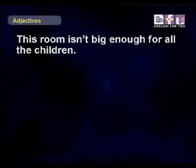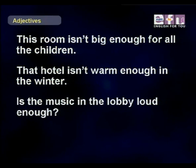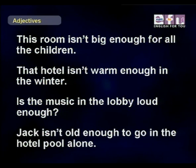Let's look at another way to use adjectives. So please have a look at these sentences. This room isn't big enough for all the children. That hotel isn't warm enough in the winter. Is the music in the lobby loud enough? Jack isn't old enough to go in the hotel pool alone.